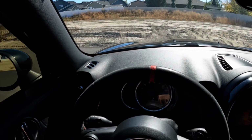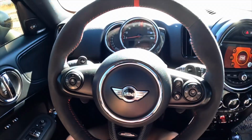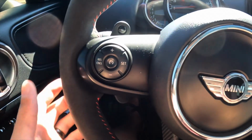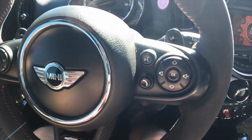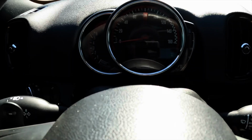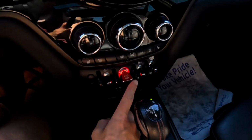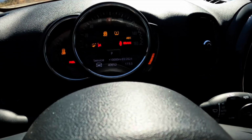You still have pretty good visibility. The Alcantara wrapped wheel that's flat bottom is pretty cool. The horn is fairly deep. You have your cruise control settings on the left, your paddle shifters on the back, your voice and volume controls on the right. There's not really a whole lot that goes into the odometer and speedometer, but when we fired up with that really cool push button start, it roars to life.